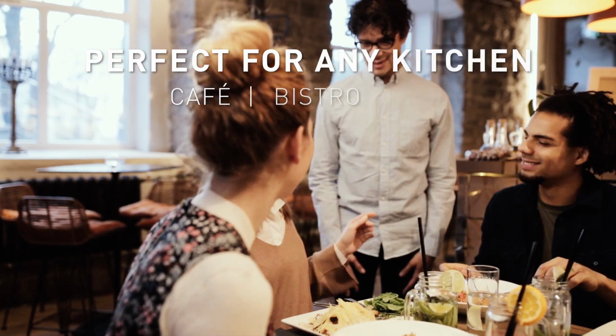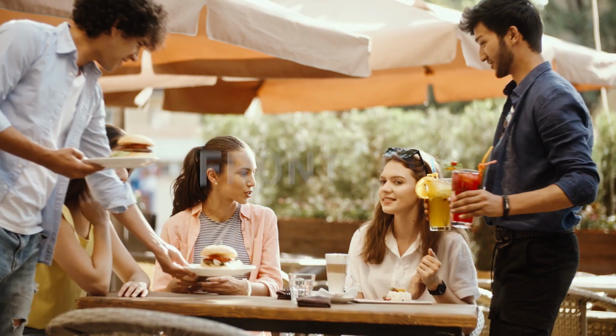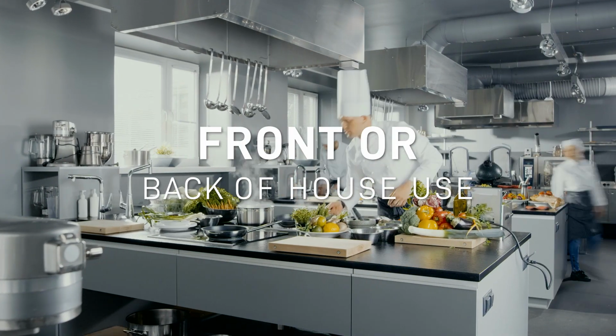Whether you run a cafe, bistro bar, snack shop, or five-star restaurant, or are using it in the front or back of house, this innovative oven is ideal for your busy environment.